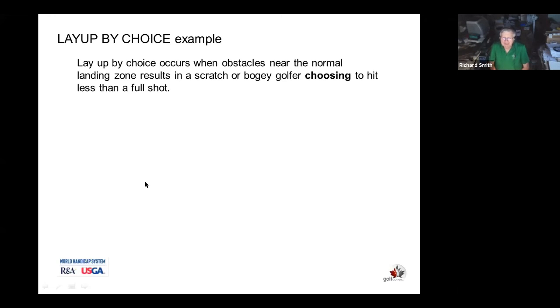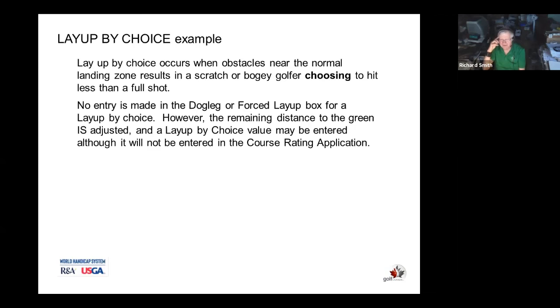What about layup by choice? Well, if there are some conditions at what would normally be the landing zone that are difficult, then a golfer might choose to hit less than a full shot. This is not forced. So we don't put an entry in the forced layup or the dogleg layup box, but we do adjust the remaining distance to the green for the layup by choice.